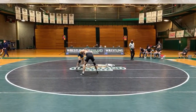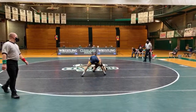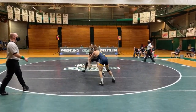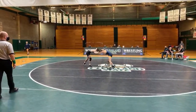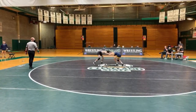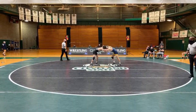Him and Boyd scoreless here. 55 seconds remains in the first period. There's a nice shot by Boyd. Doesn't get his hands locked. Front headlock now for Joey Caprella. Boyd, scoreless here. 42 seconds remains at 141 pounds. Your dual score, 4-3 in favor of West Virginia over Cleveland State right now.